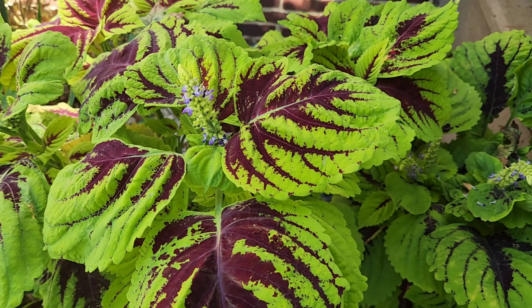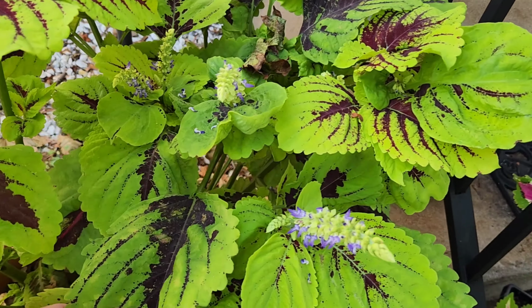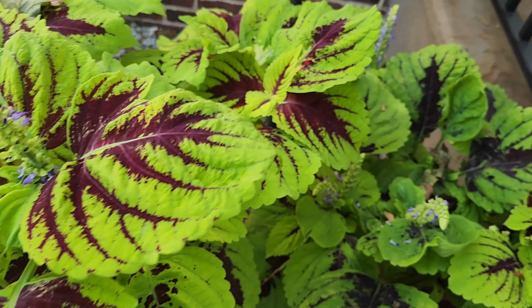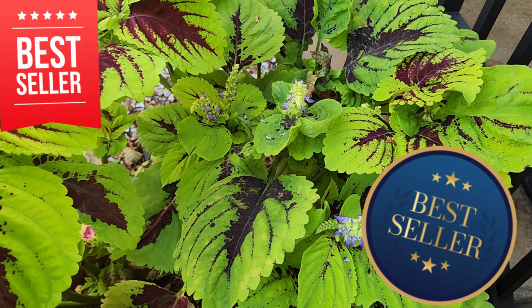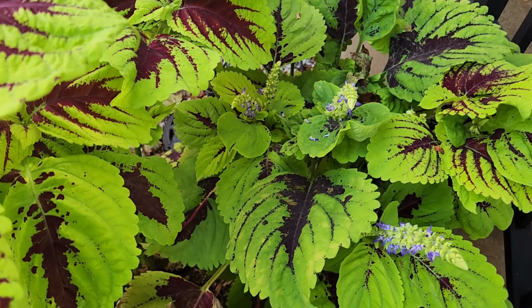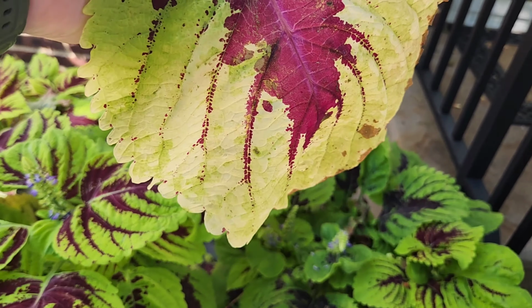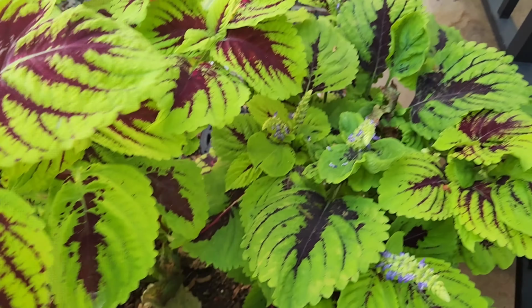Okay, everybody, if you've been following along, you know the past few videos I showed you, these are the Mega Kongs. These are the most popular ones. Empires, you can call them Empire Kongs, but these are just fantastic, huge, mammoth, monster leaves. Great container plants. Look at the size of that down there. Let's just pick this one here. This one actually broke off, but look at the size of that.